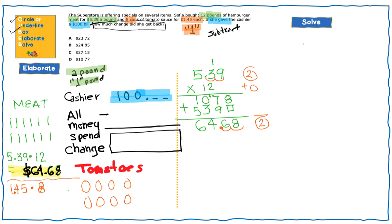So I'm gonna do that multiplication on the side right here. So I'm gonna put 1.45, which is the price of each can of tomato, times 8, because we have 8 cans of tomato. And remember, we always put the factor with more digits on top. Please multiply with me. 8 times 5, 40, 0 and we carry 4. 8 times 4, 32, 32 plus 4, 36, 6 and we carry 1. 8 times 1, 8 plus 3, 11.